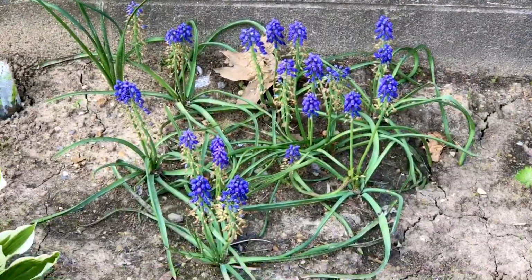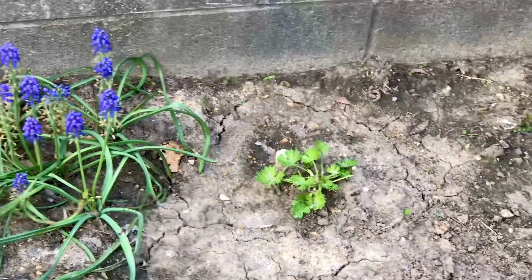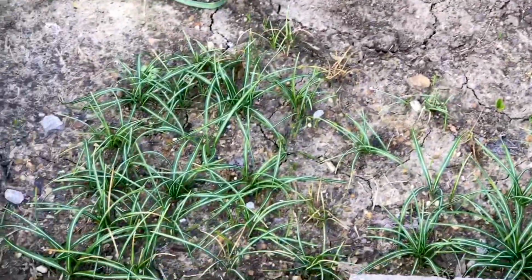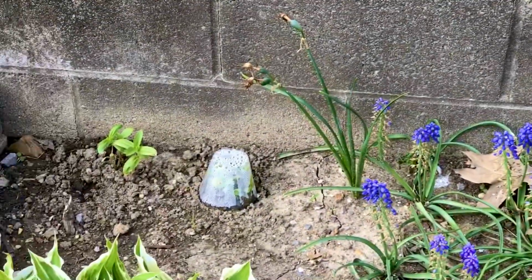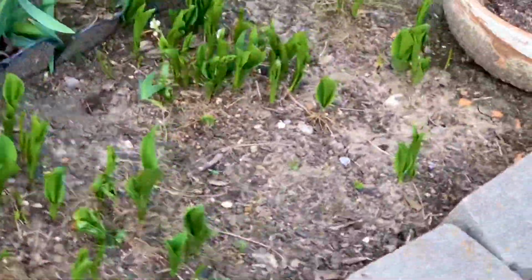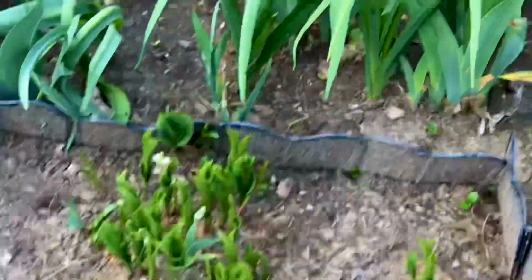So the grape hyacinths still look pretty in this first bed. Purple poppy mallow still doing well. See, here's the creeping grass. There's some zinnias from inside. And I'm excited about the lily of the valley.